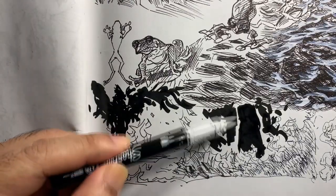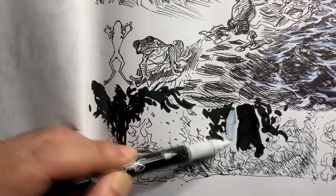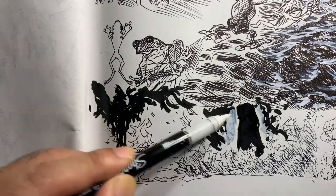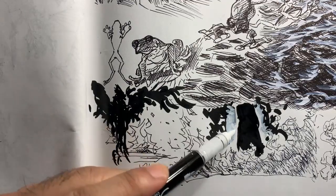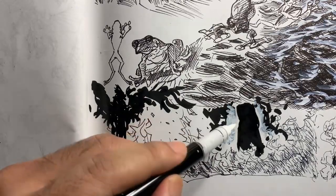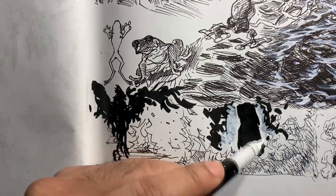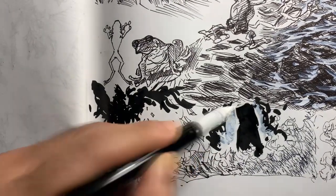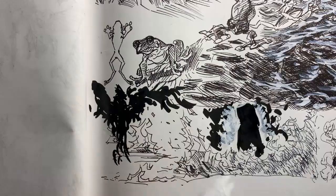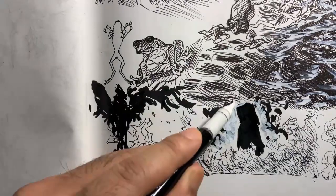yeah, to get more of a hazy effect, you can go in with the white marker. And this is just like a paint marker. And then kind of use it to adjust things if you see, if you want, but mainly it's to get this white paint on here, and then if you ink over it, it'll be gray.